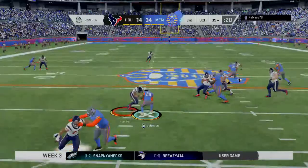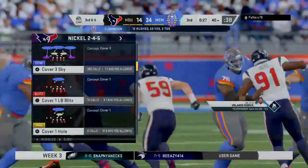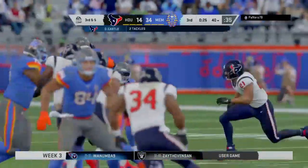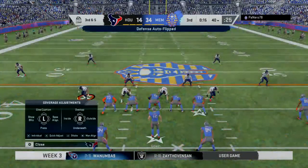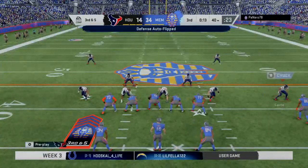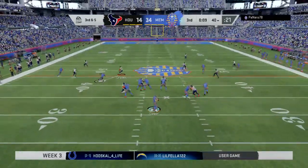Again, it's Johnson. Nowhere to go that time. He maybe got a yard up to the 40. Typically, we think it's the strong safeties that are better tacklers, especially closer to the line of scrimmage amidst traffic. But in this case, how about the free safety coming up and making the big-time play?